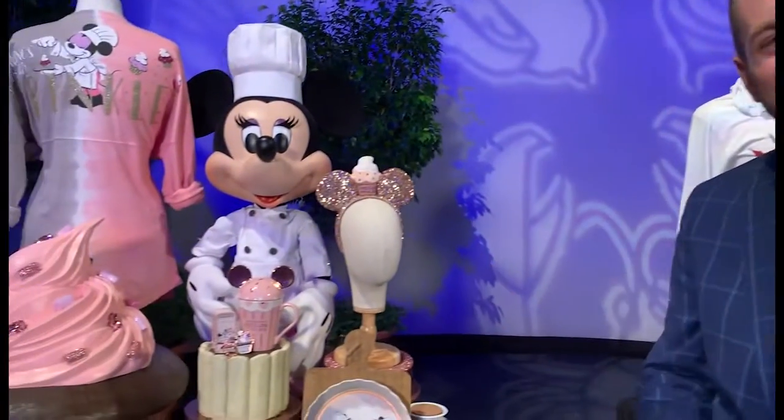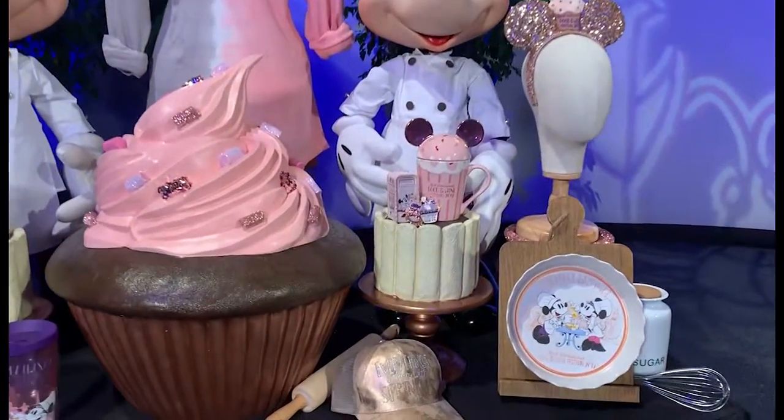I'm a guest experience manager for Epcot Festival Merchandise, and I'm here to show you some of the new and exciting products for the 24th annual Epcot International Food and Wine Festival. We're telling one story in 5 chapters. This is the first chapter right here, which is all about Chef Minnie and Mickey.